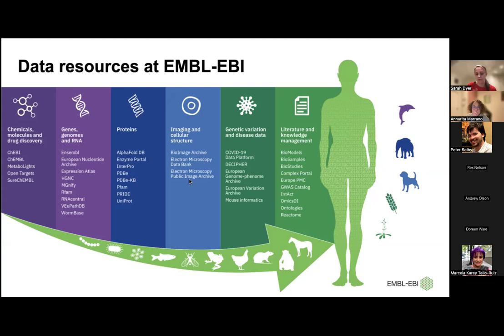There are other groups as well. The BioImage Archive is worth a mention. That's a new one for imaging data, so it's relatively new compared to the rest of our services. Then we have the European Variation Archive, which I think you might have had a webinar on not so long ago. And then we also connect through to Europe PMC and the literature side of things. So we span all of these different services.